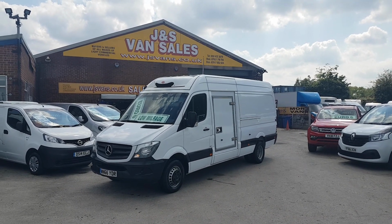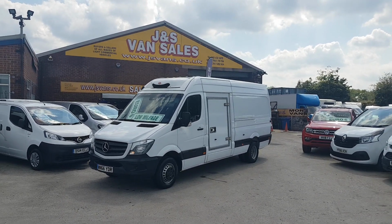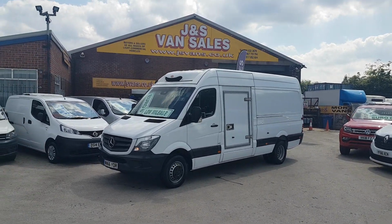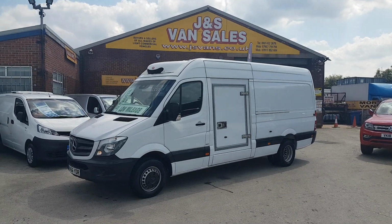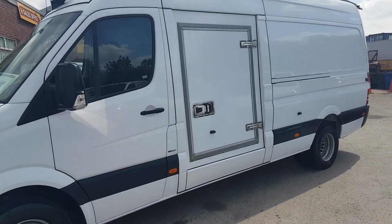Nice low mileage. London compliant, with it being the Euro 6 engine. I'll give you a walk around the vehicle. It's got this side slab door, sliding bulkhead in the back.